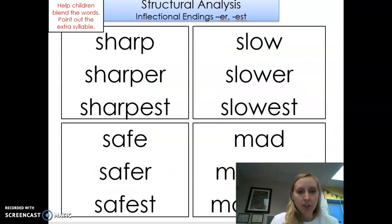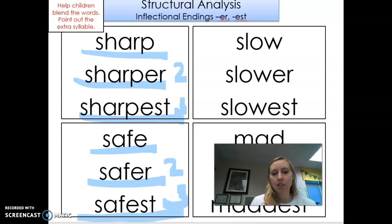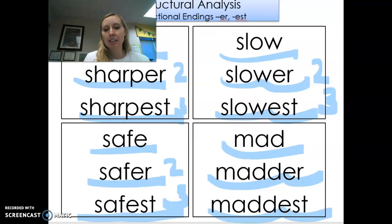Okay, so we have sharp, sharper, and sharpest. So sharper's 2, sharpest is 3. Safe, safer, safest. 2 and 3. Okay, slow, slower, slowest. Slower's 2, slowest is 3. Last, mad, madder, and maddest. Madder's 2, maddest is 3. And you'll notice I added a D here so that the super E doesn't jump.